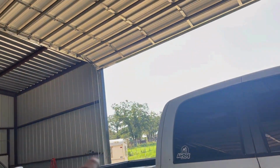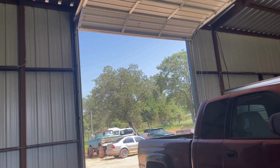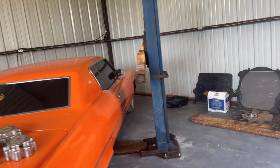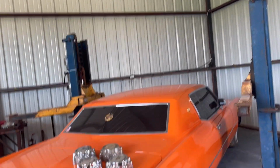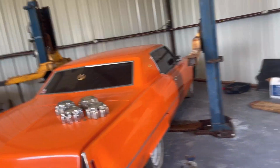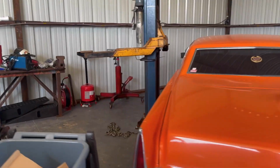I know this door over here is 20 foot wide. I think this one's like 12 or 15 feet wide. I don't know. I got my 2-post lift set up. Y'all remember seeing I traded for that in that one video of that VP44 I put on that dually. So I got it all set up, bolted down to the floor.